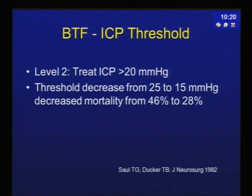The other thing is the threshold. BTF level 2 is treat ICP more than 20. But an old paper, 30 years ago, showed that if you bring the ICP threshold for treatment down from 25 to 15, you get a tremendous decrease. This is again a very, very quoted paper. Any paper on ICP monitoring does quote this. Again, if you look at it, there are 2 different time periods. They're not really comparable.